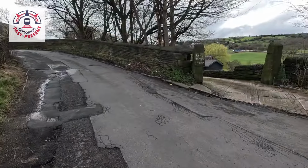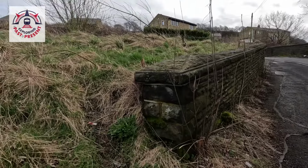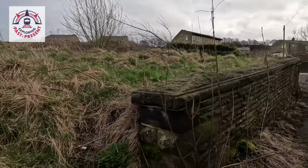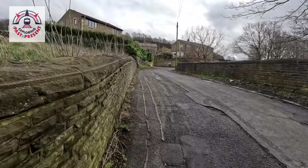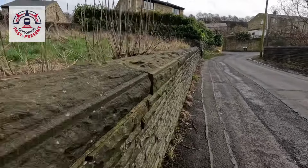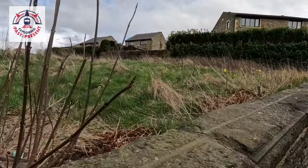So this is Longhurst Farm. This here you can see a stone railway bridge literally being filled in. So this looked like it was the cutting heading down towards West Vale Station. So yeah, this isn't a wall, this is an old railway bridge. You can see how much it's been filled in. You can see some old railway walling behind there.